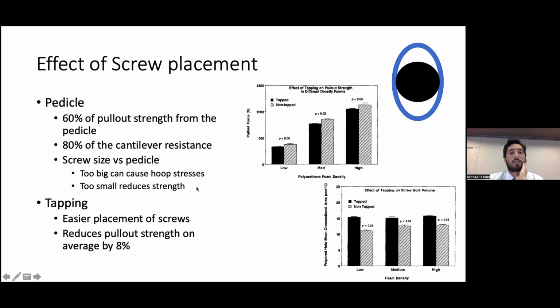And so when selecting your screw size, I hadn't really thought about this before, but we always measure the pedicle in the axial plane. Why is that? Because the majority of the pedicles are kind of shaped like this. They're more oval than they are circle. So if you were to measure the pedicle in the sagittal plane up and down, you would get 10 centimeters when in reality your XY plane would be 5 centimeters.